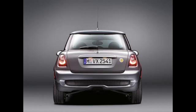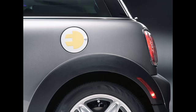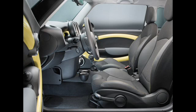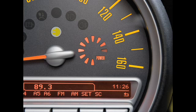So the Mini E is an all-electric Mini, and it will go 125 to 155 miles on a charge. And it still is a fun car to drive. It goes 0 to 62 in 8.5 seconds and has a top speed of 95 miles per hour, yet it has no pollution from the car itself. So it's very comparable performance-wise to a standard Mini.